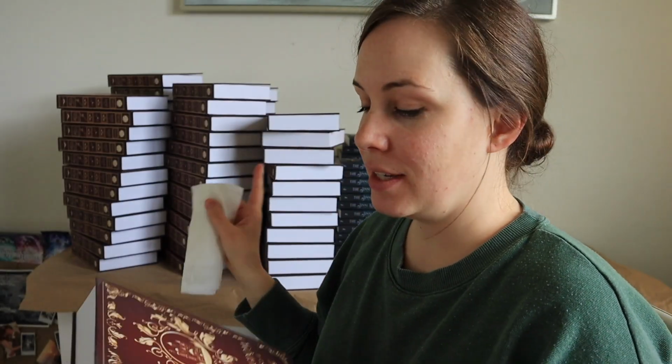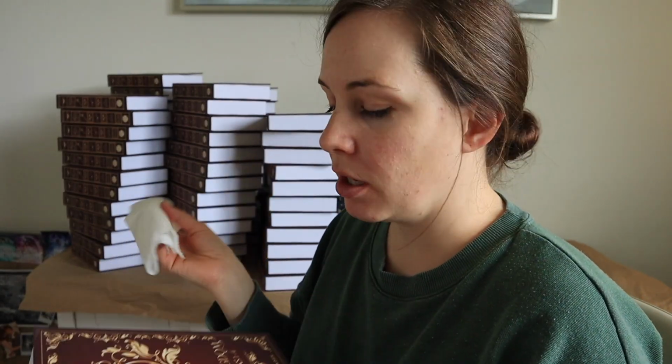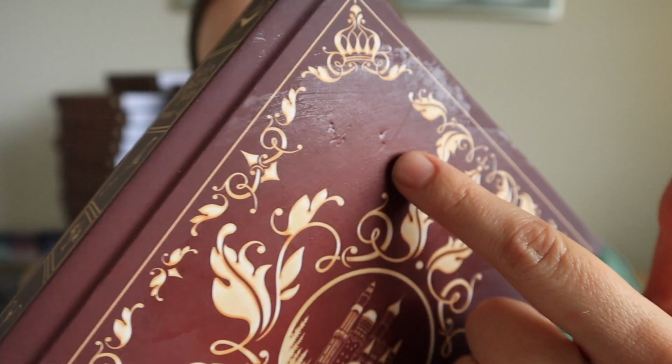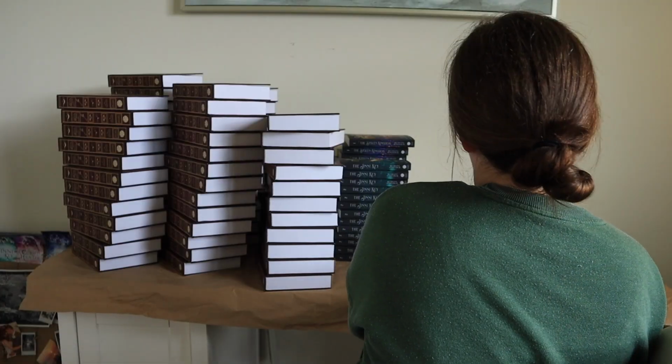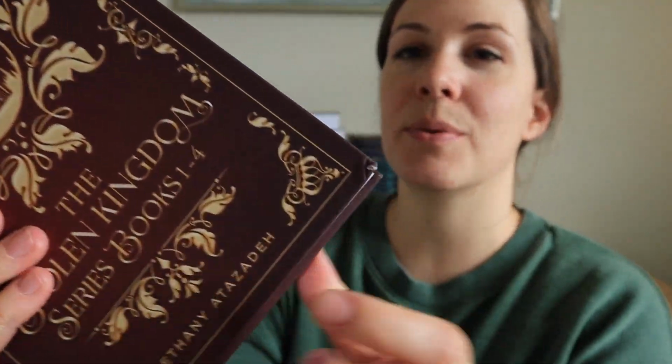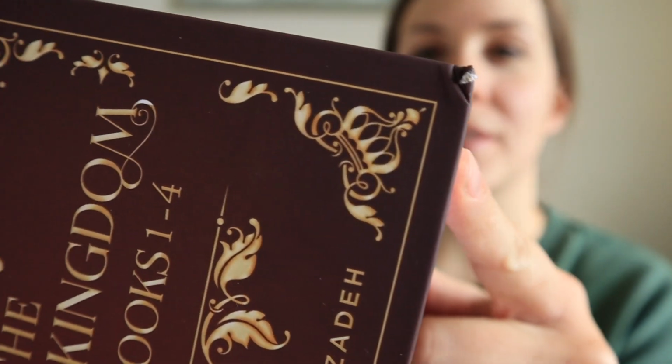So most of these had a little bit of glue or something on them, but I just wipe it off and it goes away. But there are a few copies like this one that actually have literal dents in them. There's 3 total that I'm like, these are not good. This one's a little beat up here. It's just a couple other dings. And then this one has a really busted up corner.